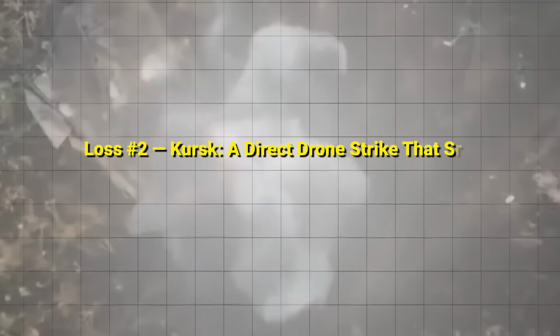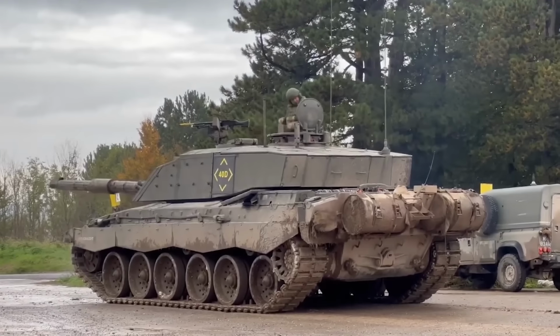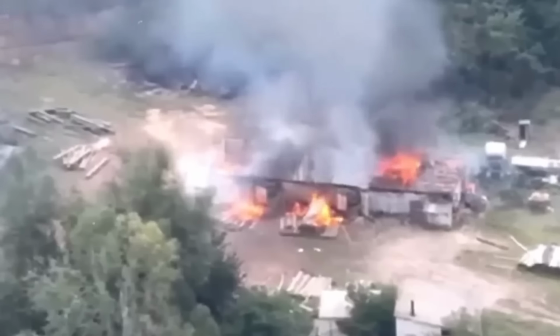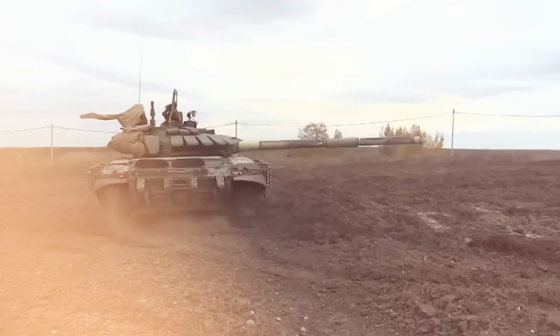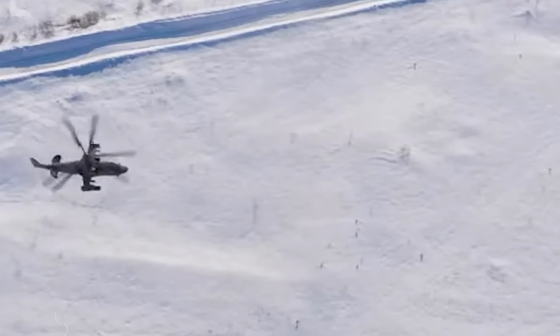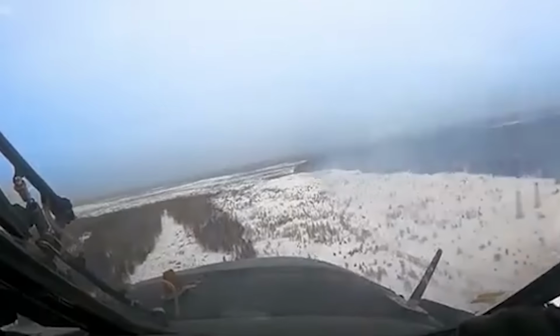Loss number 2: Kursk, a direct drone strike that set off stored ammunition. During operations near Kursk, a Challenger suffered a direct drone-delivered munition hit on exposed ammo. Deadly? Yes. Proof of Russian tank superiority? Not even close. Loss number 3: Ka-52 Vikhr missile. Kill. This is the most legitimate combat kill on the list, and even that required a near-ideal engagement window.